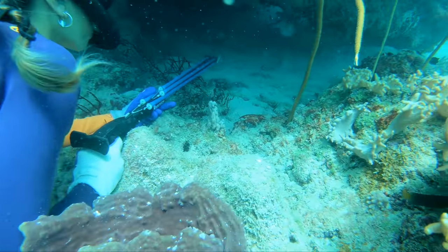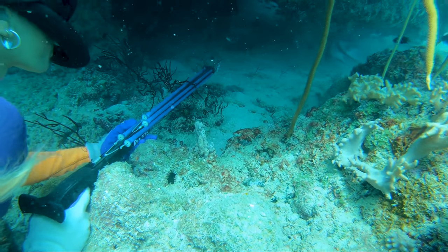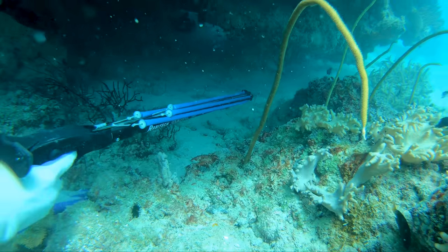Just undersized. Fran shows some great patience and then takes the shot on a beautiful Moses perch.